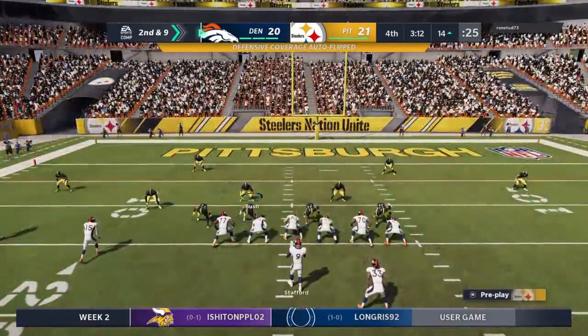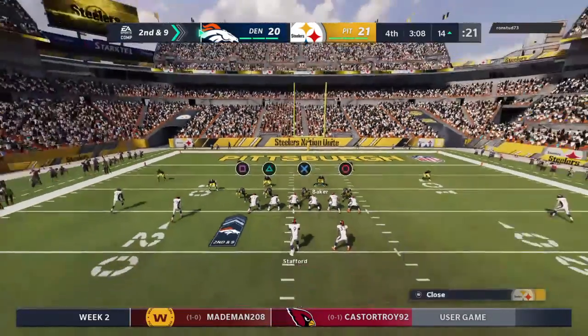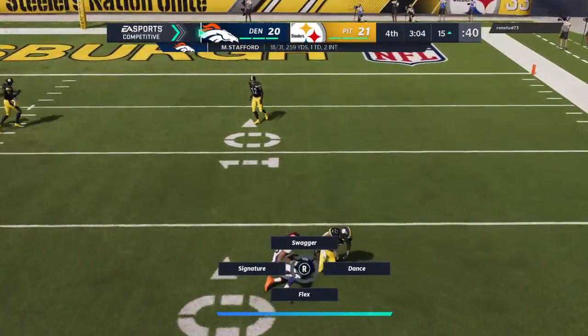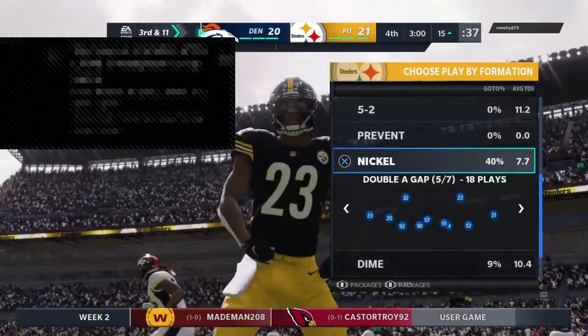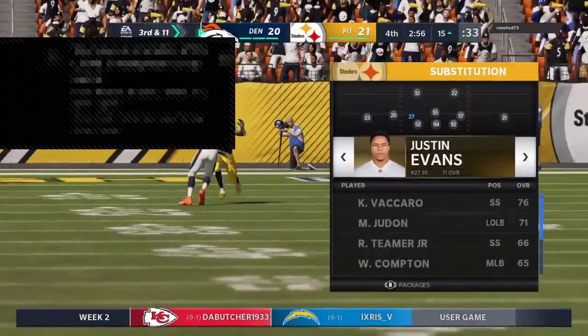Now it's 2nd and 9. A shotgun snap for Stafford. Got a man, it's Patterson, complete. And this play goes nowhere. Losing yardage back to the 15. It'll go as a loss of a yard, so now they deal with 3rd and 11. 3rd down.